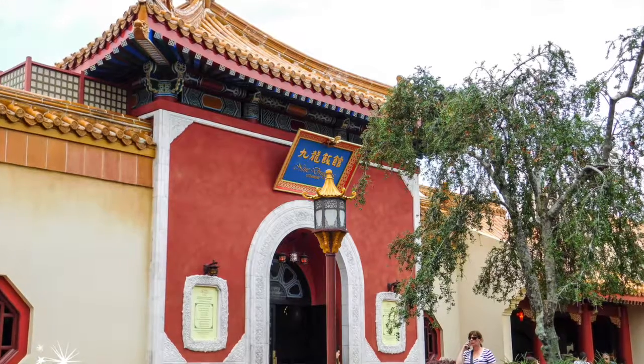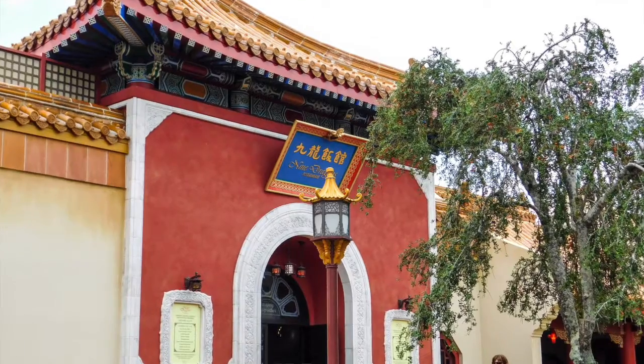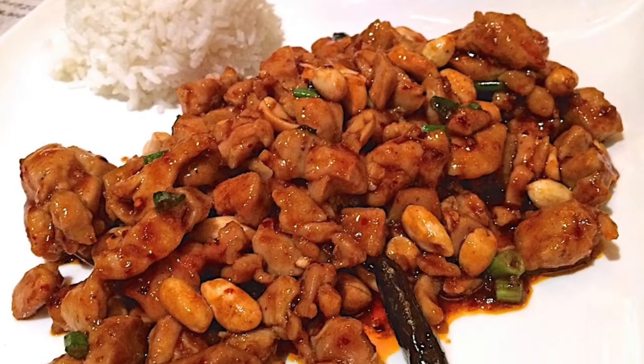Then you get to China. China has 9 Dragons, and this is probably the worst restaurant on property. You can always find reservations here, but it's not your Chinese food from home, but it's also not traditional or authentic Chinese food. You're going to get things like sesame beef and chicken, kung pao beef and chicken, Mongolian beef, sweet and sour pork, but they're pretty terrible. So skip this one, unless, you know, things are always changing.